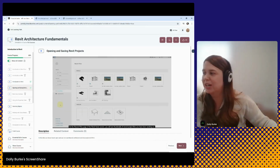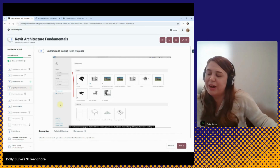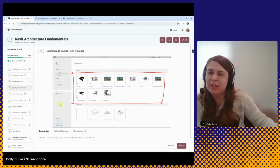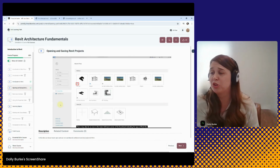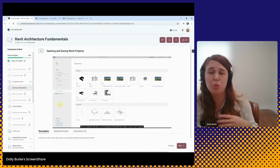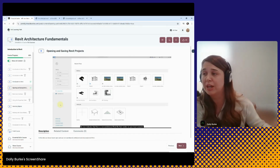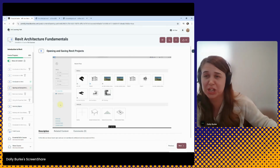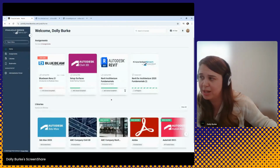So Knowledge Smart is a great way for you to identify what the skills gaps are across your organization, but also a great way for you to provide targeted learning to individual users based on their needs. With all this assessment data, you can get an idea of where there might be opportunities for larger training initiatives within your organization there. All right.